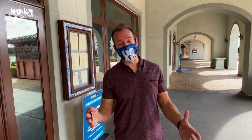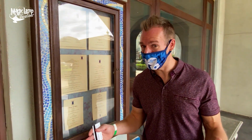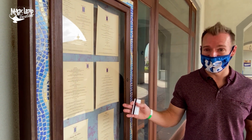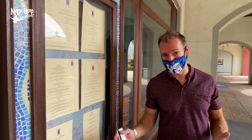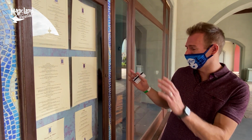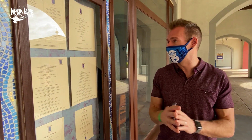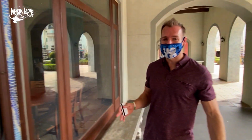So let me do a walking tour with you of all the amenities that are at Portofino, and it's huge. Starting our first stop over here, we're at Trattoria del Porto, which is one of the restaurants that they have here on property. They have something for everybody in your family, especially a lot of vegan and vegetarian foods if that's your thing. And we're going to keep walking back this way.